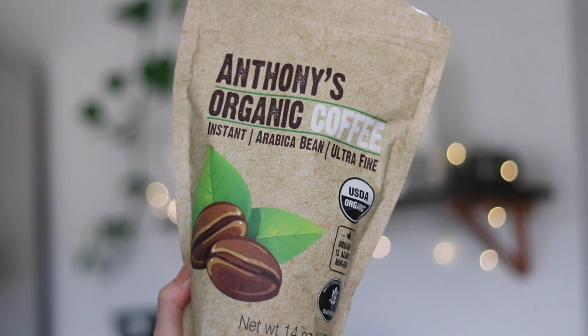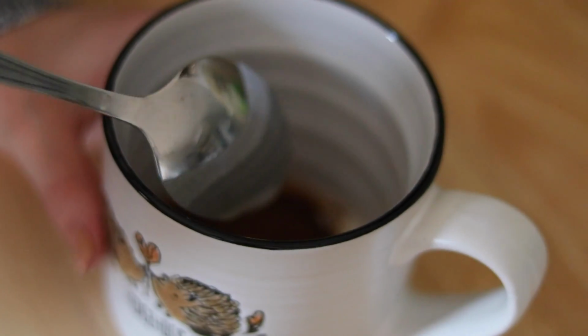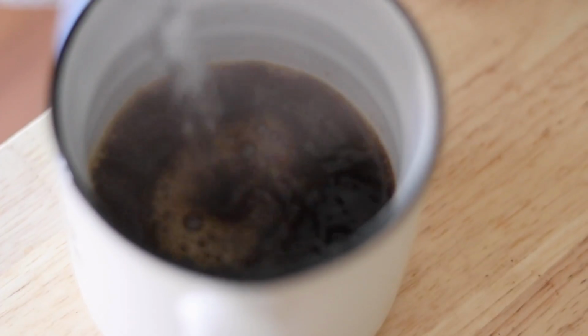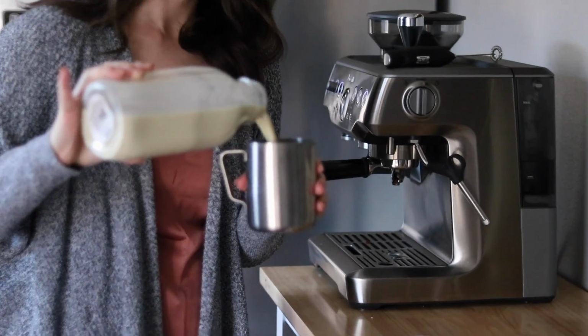For the pecan pie latte, I'm starting with 2 teaspoons of this instant coffee in my favorite fall mug. I just pour boiling water over the instant coffee powder to dissolve it for a quick cup of joe. Next, I add my maple pecan creamer to my pitcher and steam it with my espresso machine's steam wand.